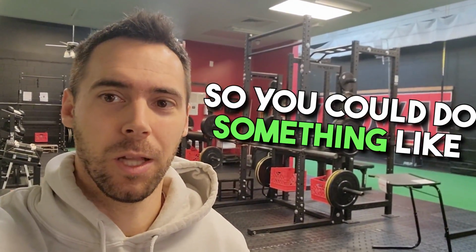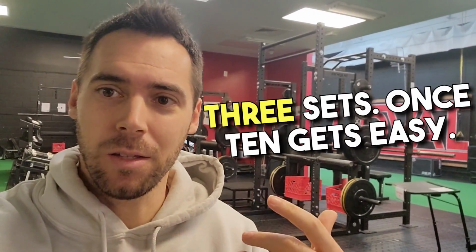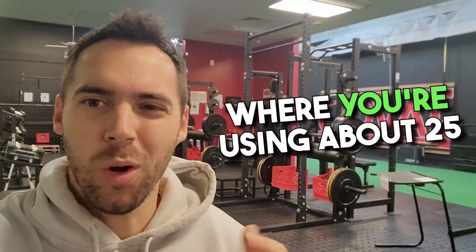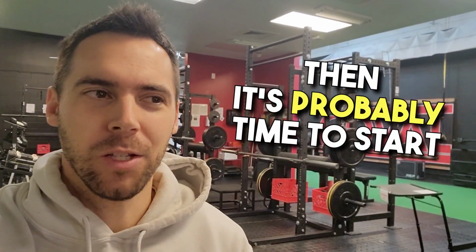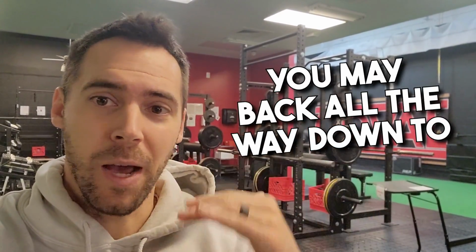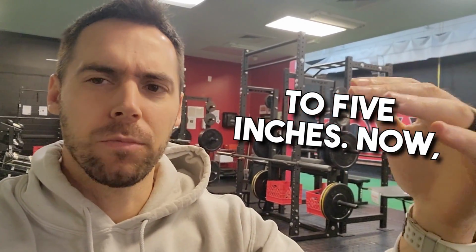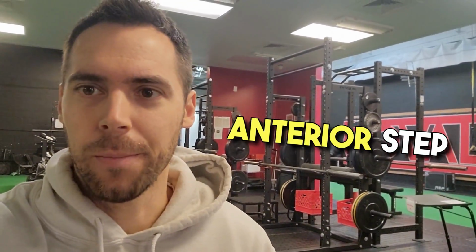So you could do something like holding 10-pound dumbbells at a 3-inch step, 3 to 6 or 6 to 10 reps, 3 sets. Once 10 gets easy, you up the weight and you back down to 6 reps, and then build up to where you're using about 25 pounds. I've in general found you can hold 25 pounds on either side. Then it's probably time to start upping the inch from a 3-inch step to a 4-inch step. Repeat that process. You may back all the way down to 10 pounds, build 3 sets, 6 to 10 reps up till you get to using 25 pounds again, and then you might go to 5 inches now. I usually don't go any higher than 6 inches with the anterior step down. So that's the loading phase.